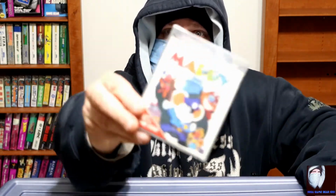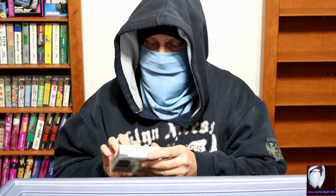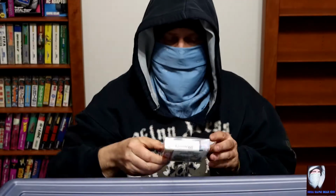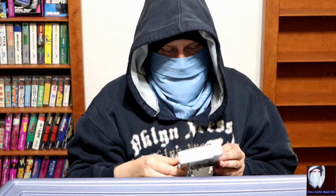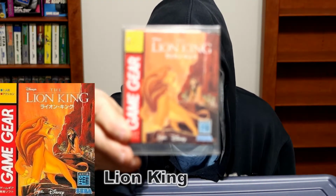There's going to be a lot of doubles, maybe triples on these. First game is Mappy. Well, it says 1983, but that's not when it was made. FIFA International Soccer. Don't see it. 1995. Lion King. And as you see, I've already put these in the clear plastic storage containers, protective cases.